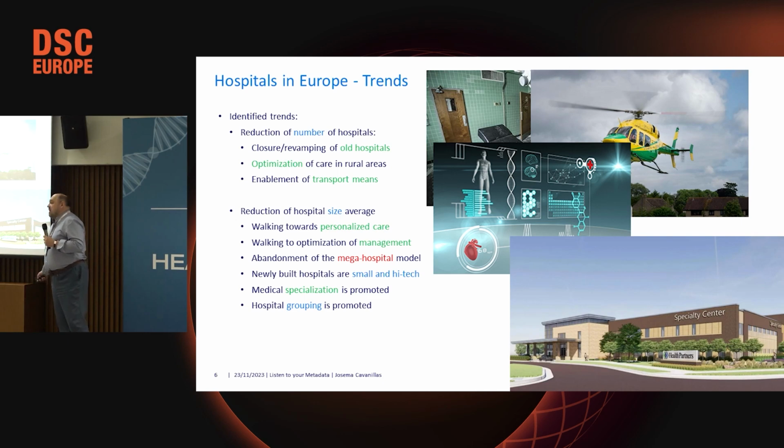And that is true, hospital grouping is promoted. So now the IT network is not only your network, but your network plus the network of the other hospital, how they connect, and the threats are shared. So more work for us.